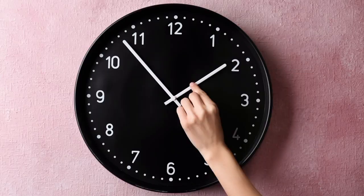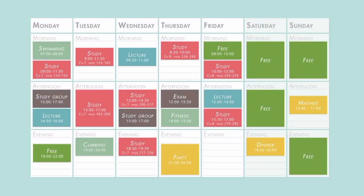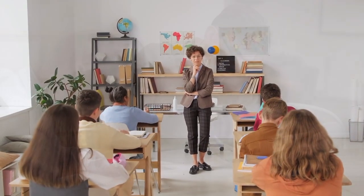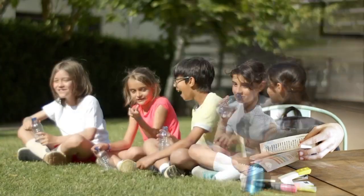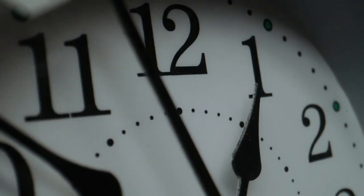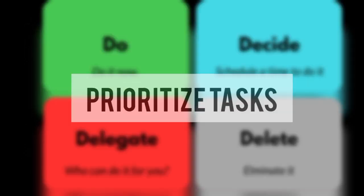Create a schedule. Develop a daily or weekly schedule that includes dedicated time for studying, attending classes, completing assignments, and leisure activities. Stick to this schedule as much as possible to establish a routine.